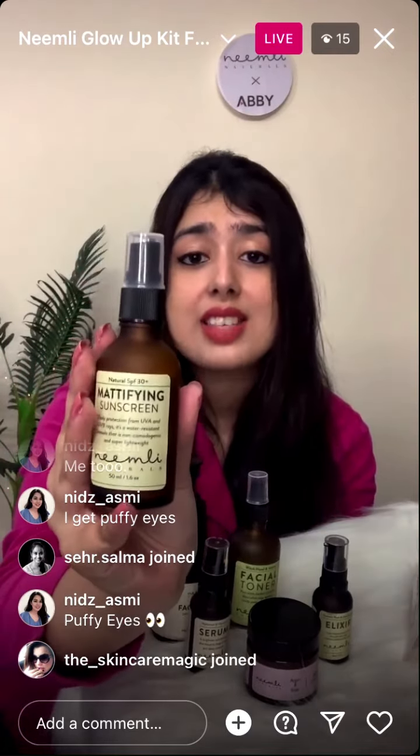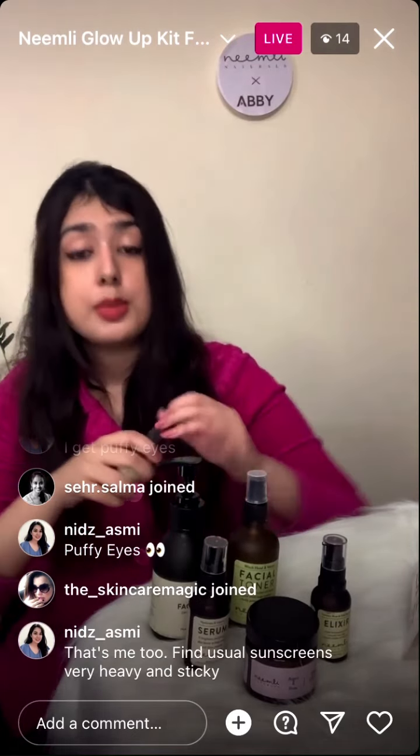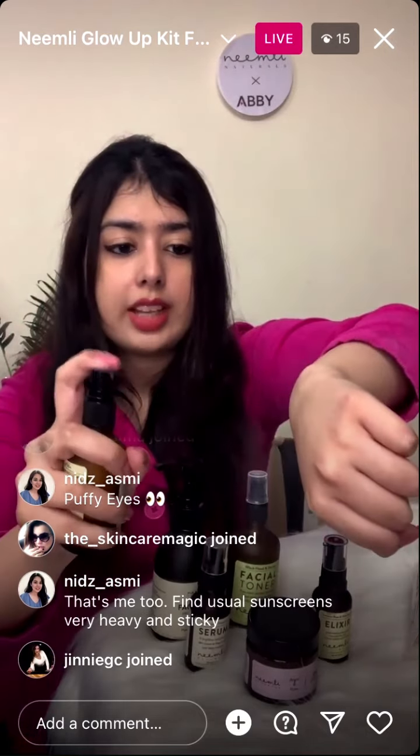I'm just showing you a little bit of the cream like this. This is the mattifying sunscreen which has SPF 30 from Neemli, again in a beautiful bottle. Ek cheez main aapko bolna chahungi, please apply sunscreen. Sunscreen ke bina aap please kahin mat jaiye. Let me just show you how it looks in a spray bottle, so like this too.